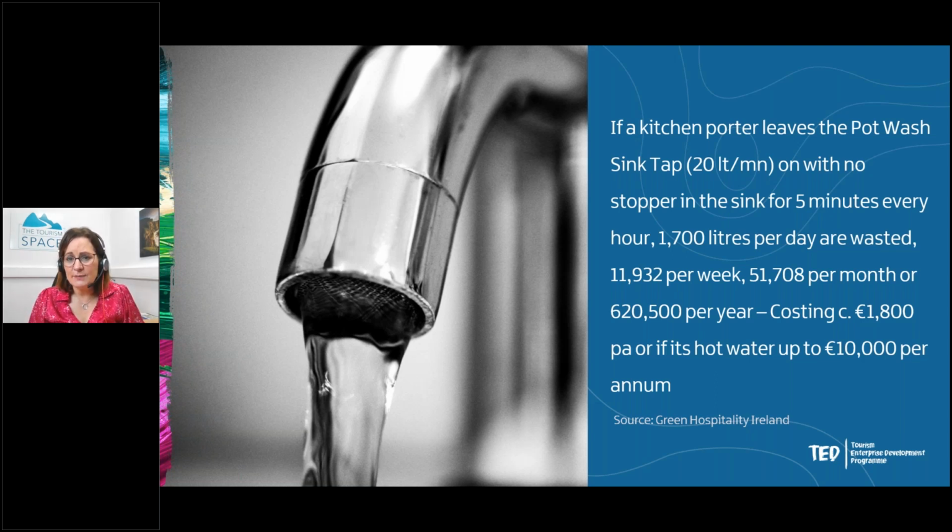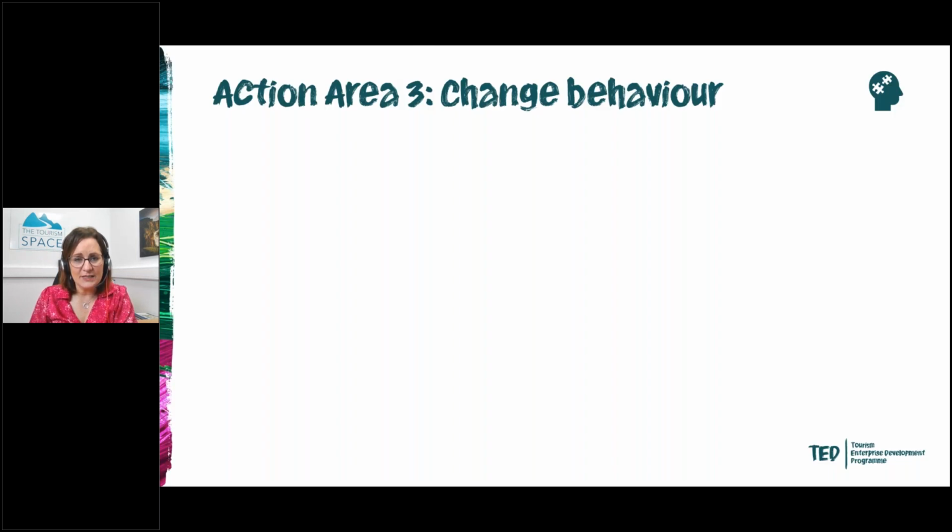If a kitchen porter leaves the pot wash sink on with no stopper in the sink for 5 minutes every hour, not even 5 continuous minutes, but 5 minutes within an hour, 1,700 litres per day are wasted. That can be as much as 1,800 per annum in terms of water. And if it was a hot tap, as much as 10,000 per annum. Like I said, they're old figures, but you can see how a tap could be on for a total of 5 minutes in an hour unnecessarily. And it's just raising awareness around things like that without blame, but with a new step forward in terms of what we're seeking to do.